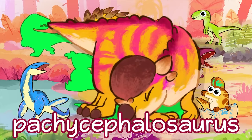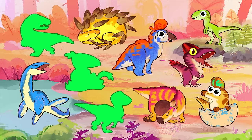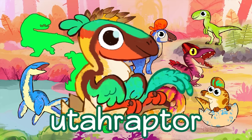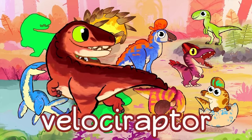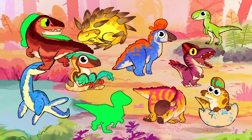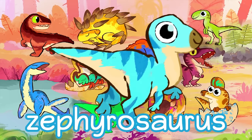It's a baby Pachycephalosaurus. That's a baby Utahraptor. A baby Velociraptor. And a baby Zephyrosaurus.